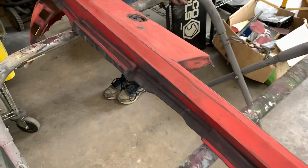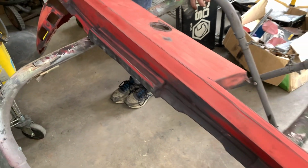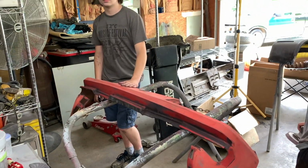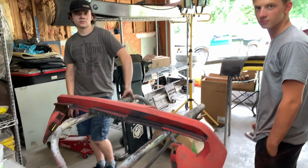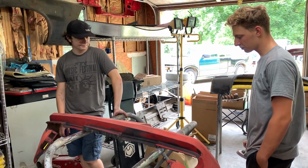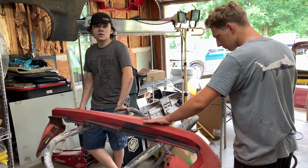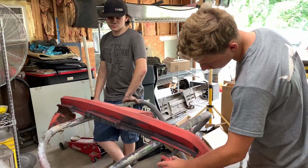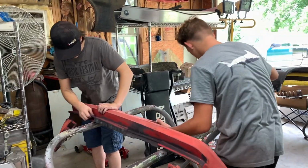Wow, this thing's going to lay down really nice. I haven't really been able to get to the red much. Well, don't worry about the red. We just want all that rattle can black primer off of there, basically, because that's not good stuff that you want underneath the good paint. So get it scuffed down enough to the red paint, we should be fine. It's looking good, guys.